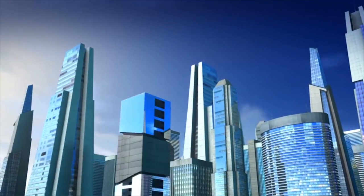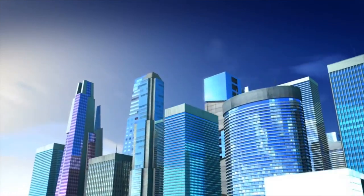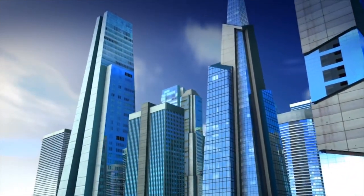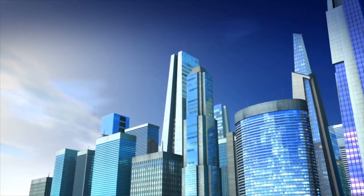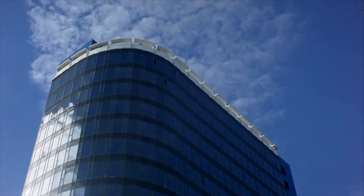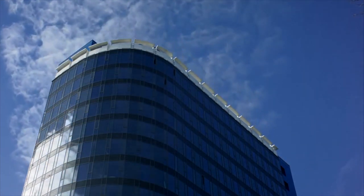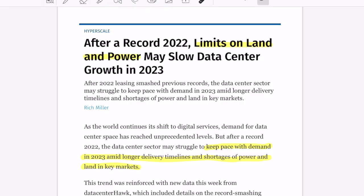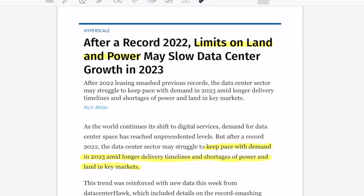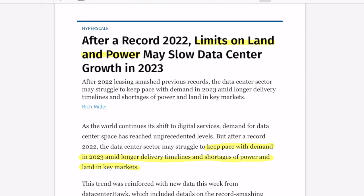So with regards to the concern about demand for data centers, in my opinion, there is quite a minimal thing to be worried about. It's more of, are there enough supplies for data centers? Because of the recent rise in AI and a lot of technologies improving, more and more data centers are required. So as you can see from this article, one of the main concerns is the slow growth in data centers due to a limit of land and power.